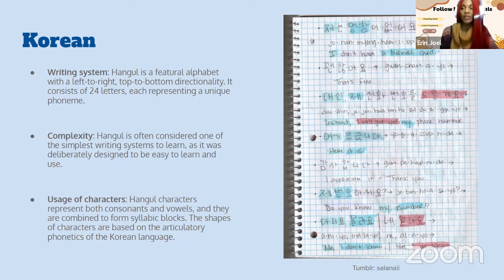They also are considered one of the simplest writing systems to learn because it is intentionally made easy to learn so that everybody can be literate. And that is a benefit in and of itself because obviously, because they wanted it to be easy to understand, it kind of makes it simpler for a foreigner to jump into the language and writing with it.